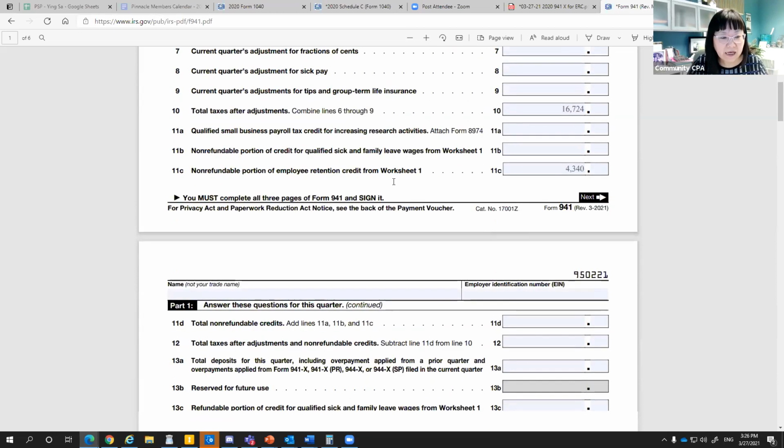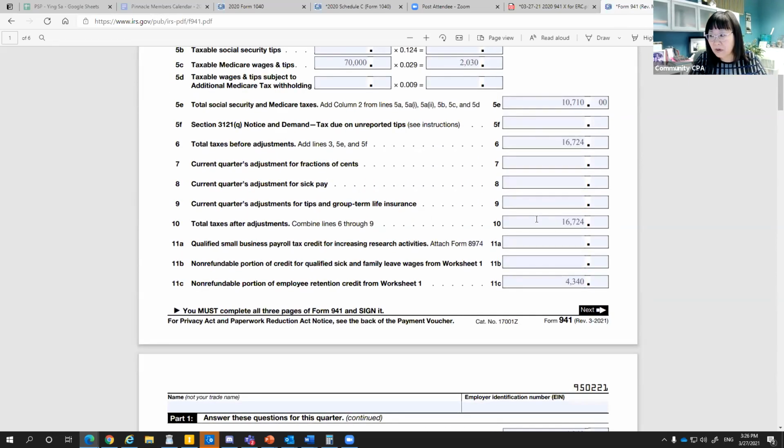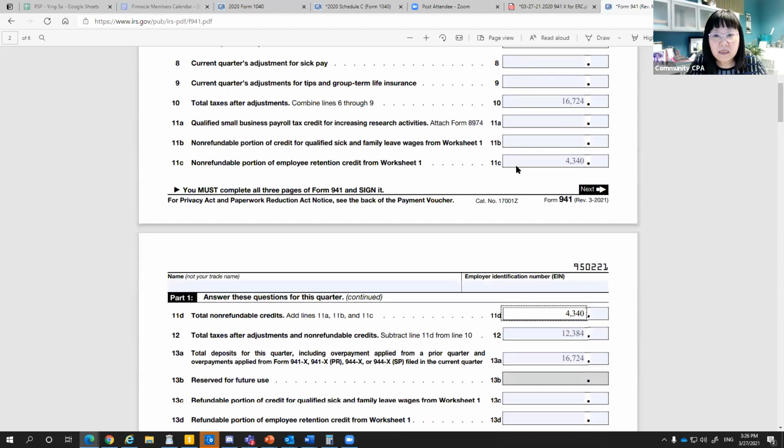Right? So I got that done. And come over here, that's the second page, folks. On the second page, I will put in total non-refundable credit, 4,340. Okay, and the total tax is after adjustment and non-refundable credit. So that would be what? That would be this number minus that number. They're asking me the taxes without the non-refundable portion. So with these two together, I arrive at 16,724, just like how I was before, right?